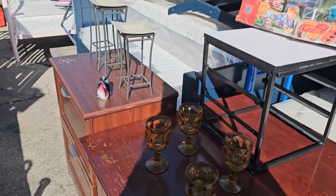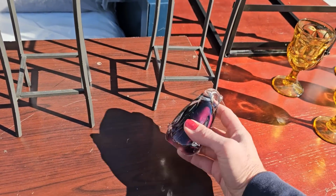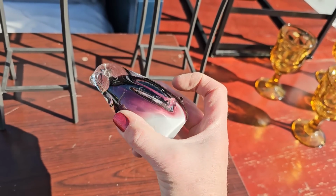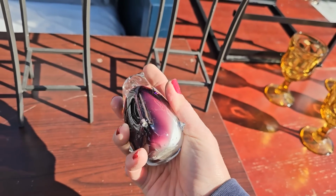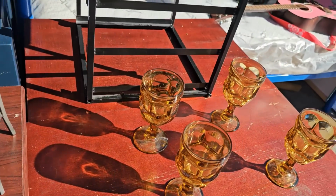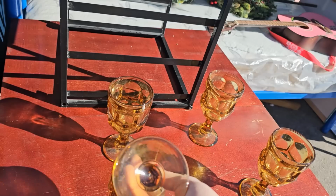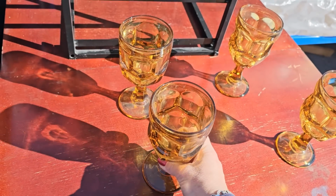Spotted a little penguin over here. Look at this fellow. He's cased glass. Beautiful purple color. He doesn't seem to have any damage. So I'm going to find out how much he is. There's also some vintage amber glasses here. They look like Anchor Hocking Fairfield, but not quite. The mark says they are Libby.